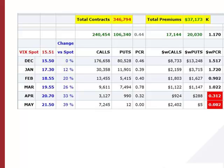For the dollar-weighted put-call ratio in December, we saw 1.51, which is neutral, with 59% of the total premiums paid, and in January, a 1.72, which is neutral, with 16% of the total premiums paid.